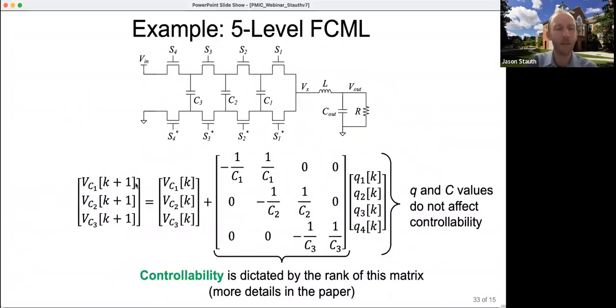And so we can look at what's the voltage of the states of the flying capacitors in the next sequence. Well, it's what their voltage was before, plus the charge that flows into or out of those capacitors. And then we basically write that in a matrix equation. This is just a way of writing the equations of what those capacitor voltages do after they're switched.